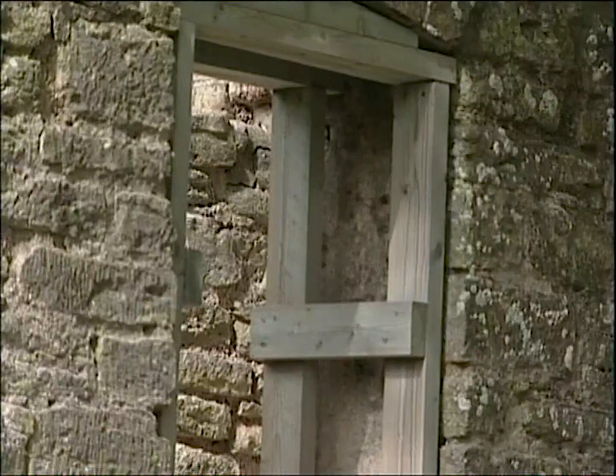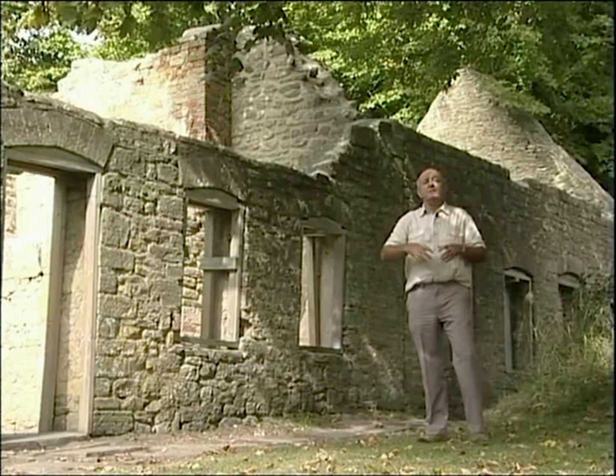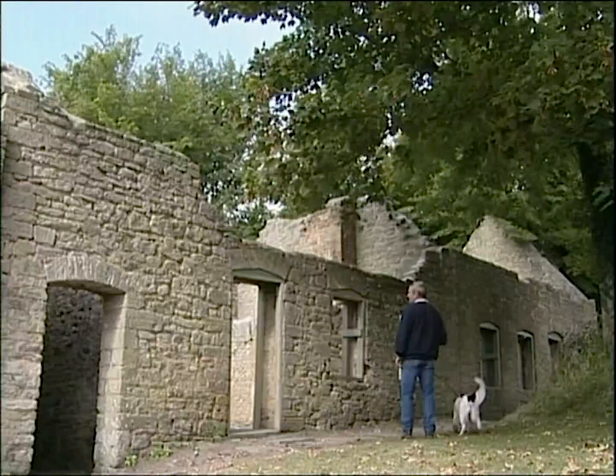Every attempt has been made to conserve the village. It is now what is known as a tidy ruin. You can see the door frames have been reinforced, and all along the top of the open stonework, concrete has been applied to stop the water getting in and making the ruin any worse. It can really be said that a lot of the combat training which was so effectively used in Normandy, the skills were honed here in the village of Tyneham.